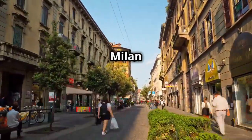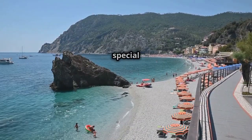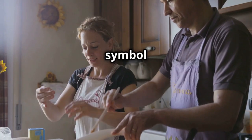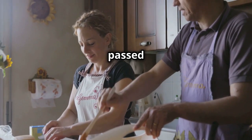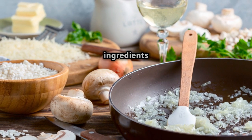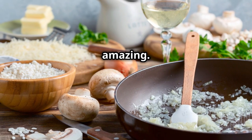From the busy streets of Milan to the sunny coast, risotto has a special place in Italian cooking. It's more than just a dish. It's a symbol of Italian food tradition, passed down through generations. Risotto shows how Italians use simple, fresh ingredients to create something amazing.